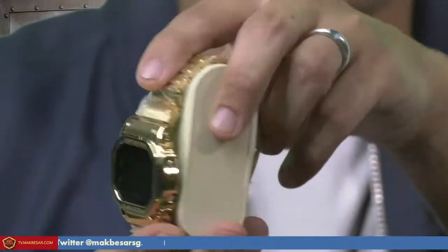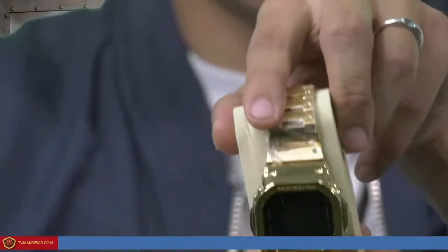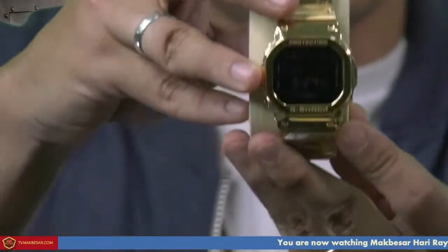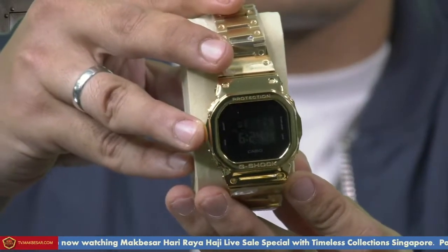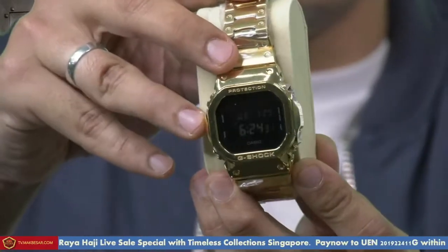And the partner punya, the baby G punya, is $218. Macam mana ni tangan aku? $218. Okay?